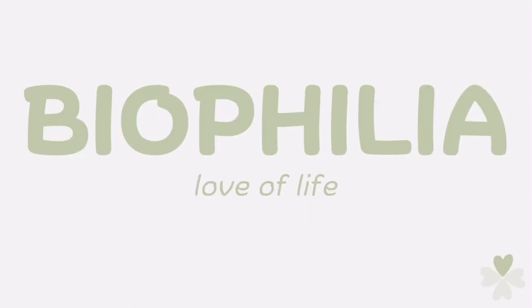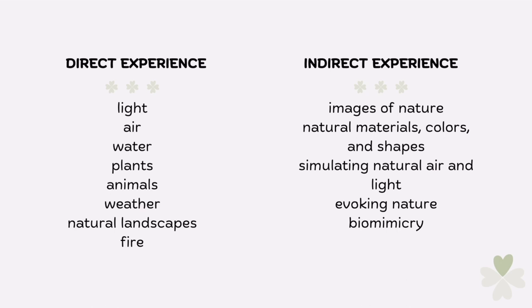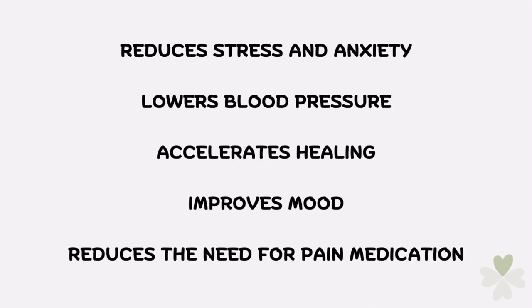So starting off, we are going to talk about biophilia, which directly translates to love of life. This is the design theory of incorporating nature into spaces and the benefits these give. There are a couple different types of biophilia. You have direct experience, which is light, air, water, plants, animals, weather, natural landscapes, and fire. And then you also have indirect experience: images of nature, natural materials, colors, and shapes, simulating natural air and light, evoking nature, and biomimicry. And the benefits that these give are it reduces stress and anxiety, it lowers blood pressure, it accelerates healing, it improves mood, and it even reduces the need for pain medication.